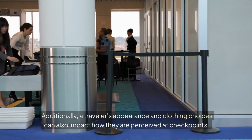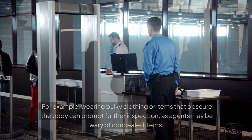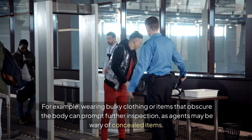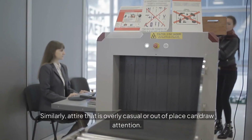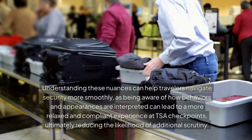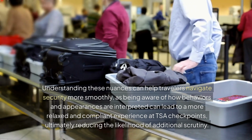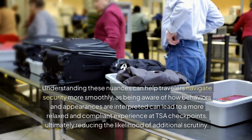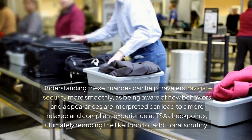Additionally, a traveler's appearance and clothing choices can also impact how they are perceived at checkpoints. For example, wearing bulky clothing or items that obscure the body can prompt further inspection, as agents may be wary of concealed items. Similarly, attire that is overly casual or out of place can draw attention. Understanding these nuances can help travelers navigate security more smoothly, as being aware of how behaviors and appearances are interpreted can lead to a more relaxed and compliant experience at TSA checkpoints, ultimately reducing the likelihood of additional scrutiny.